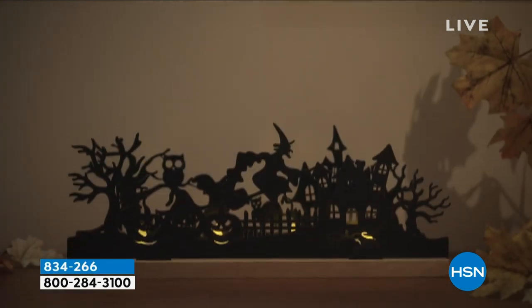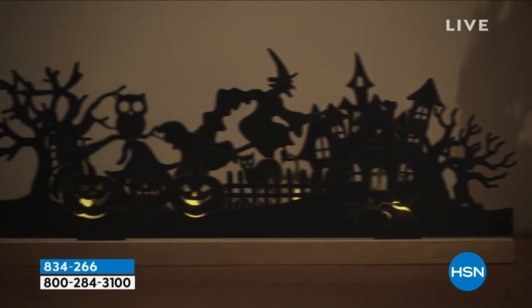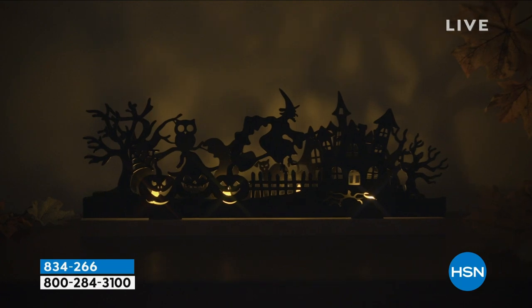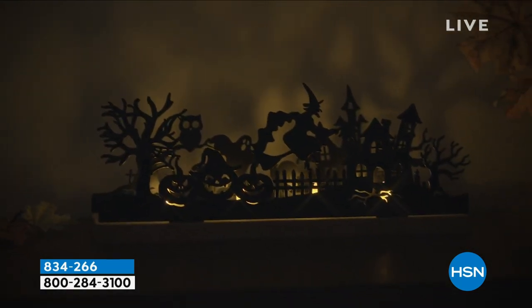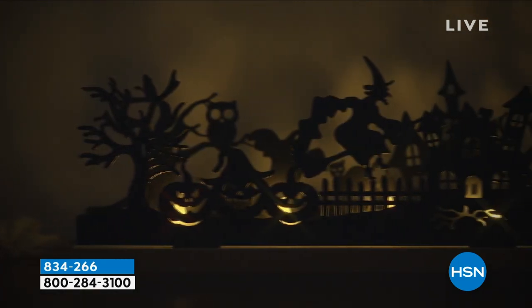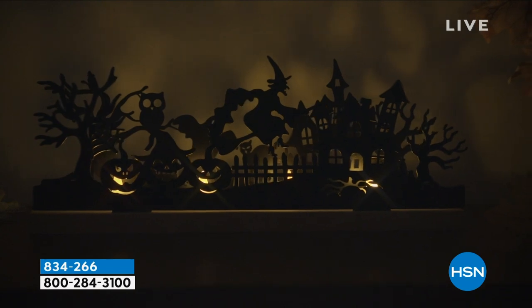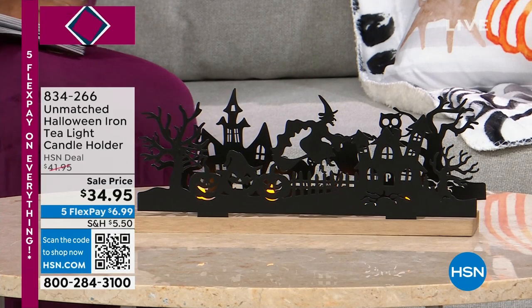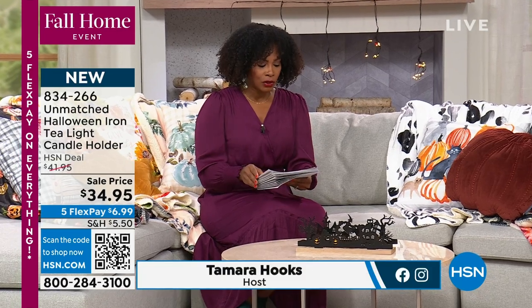And I'm going to come on over because we also have from Unmatched the Halloween iron tea light candle holder. And look at how beautiful these are. Do you see that at home? Do you see how you can, again, have that one off to a side table or really decorate anywhere with it. And you've got the witches and the owls and the ghosts and the goblins. It really is all things Halloween. So let's give you all the details. It's on sale for less than $35.